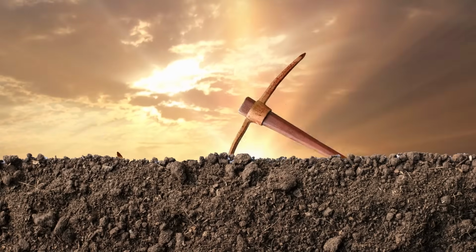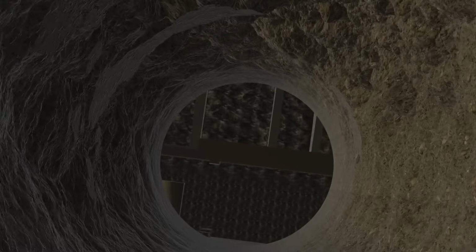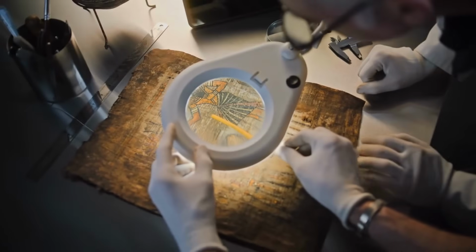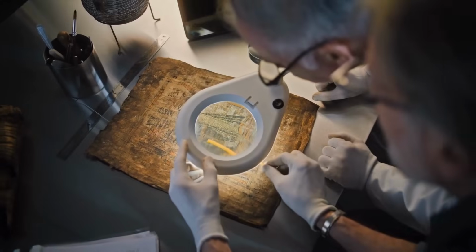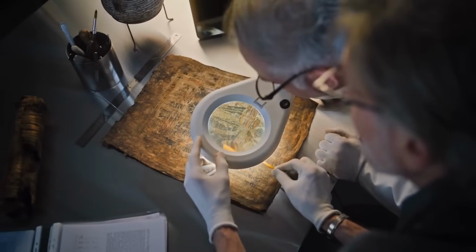After digging 6 feet deep in an annex of St. Nicholas's Church, they uncovered a mysterious limestone tomb, about 2 meters long. While they're pretty sure this is St. Nick's final resting place, they're still searching for an inscription to confirm its exact age.